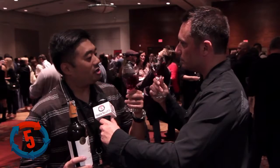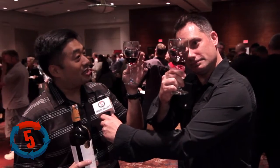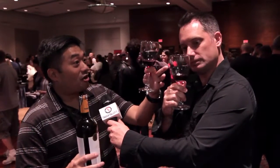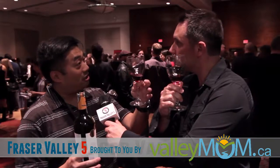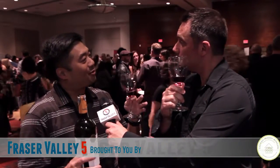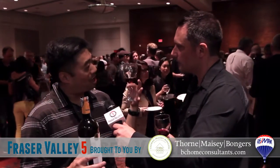And the reason why you swirl, first of all, if you look down the side of the glass, after you stop swirling, you just get to see these little legs. And that tells you how full-bodied the wine is. The more body, the longer it takes for it to come down the side of the glass. And so those are legs or teardrops of the wine. So you're looking for that stickiness to the glass.